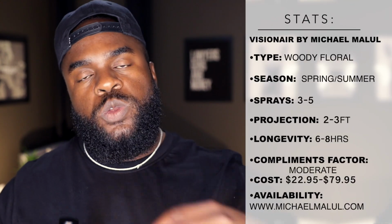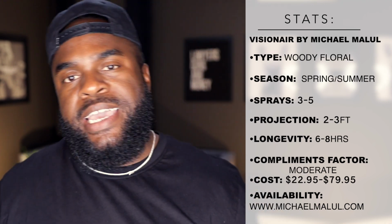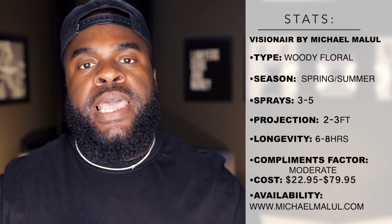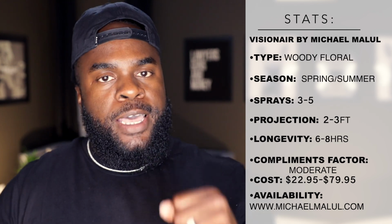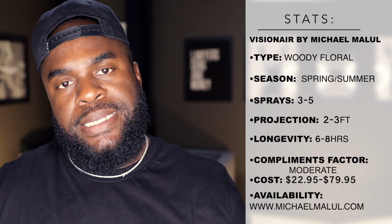Now let's talk about the performance on Visionair. When it comes down to longevity on this scent, you get about 6 to 8 hours on there. Obviously, that's going to be give or take. In terms of that scent bubble, for me, I get about 2 to 3 feet in terms of projection on this thing, and then it projects strongly. And when I say strongly, it's not like a boom in your face type of fragrance, but it's stronger within that first hour and a half or so. Then it kind of dies down a bit.